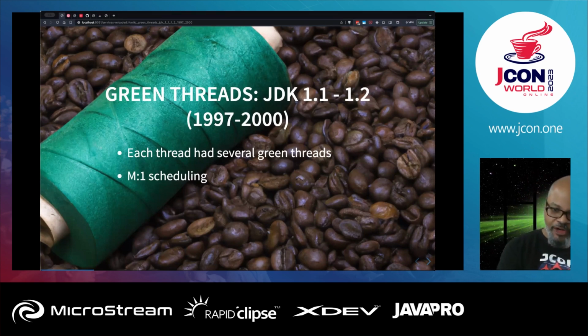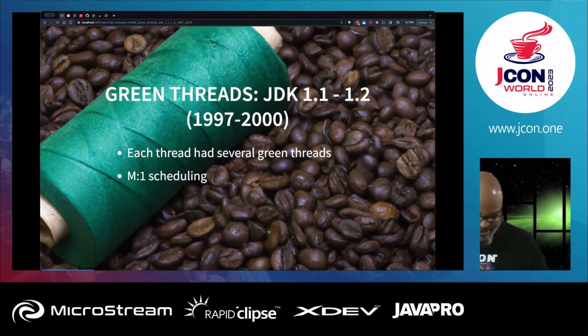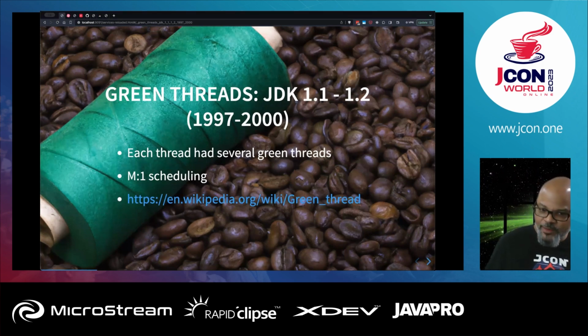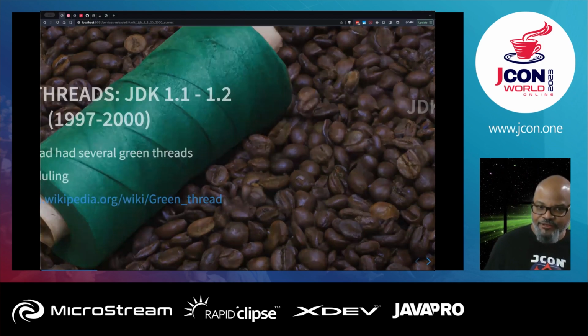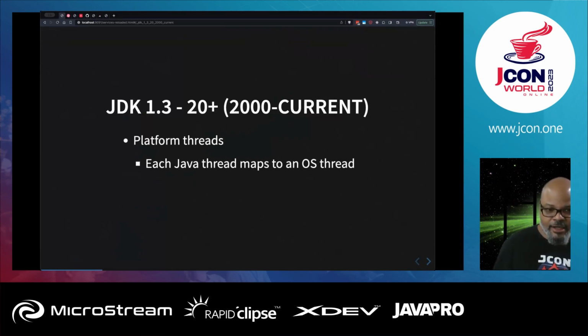Now they realized pretty quickly that that wasn't terribly performant, because you have to remember back then, we didn't have CPUs with dozens of cores. It was more like a few cores, maybe. Maybe you had a dual core machine. That was a big deal, right? So it turns out that they decided to go to platform threads, and that's what we had for the next few years, from 2000 to current.